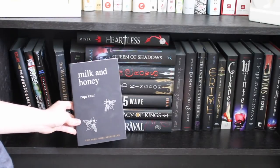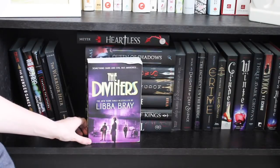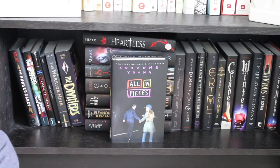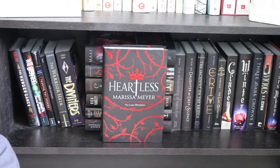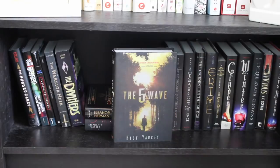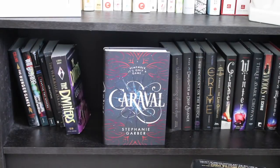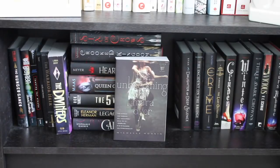Milk and Honey by Rupi Kaur. Warrior Heir by Cinda Williams Chima. The Diviners by Libba Bray. All in Pieces by Suzanne Young. Heartless by Marissa Meyer. Queen of Shadows by Sarah J. Maas. Then I have Six of Crows and Crooked Kingdom, both by Leigh Bardugo. The Fifth Wave by Rick Yancey. Legacy of Kings by Eleanor Herman. Caraval by Stephanie Garber. The Unbecoming of Mara Dyer by Michelle Hodkin.